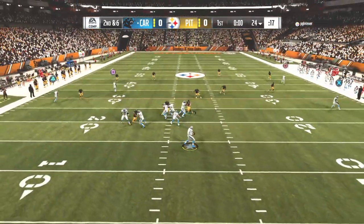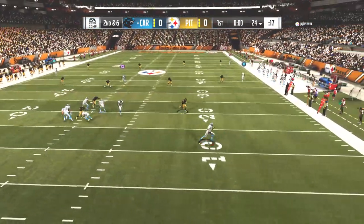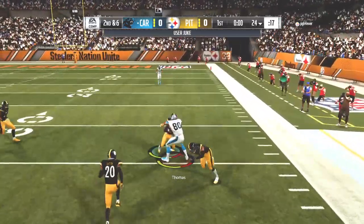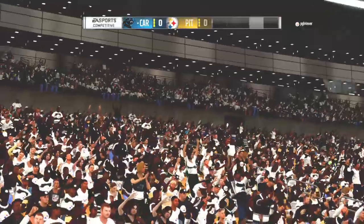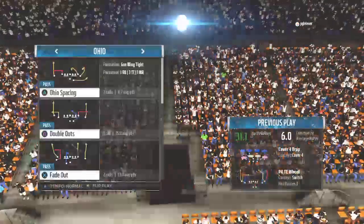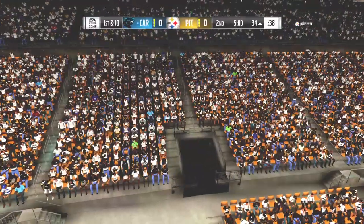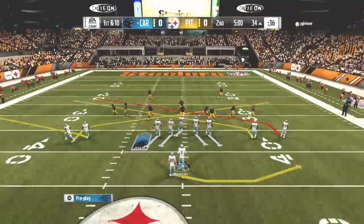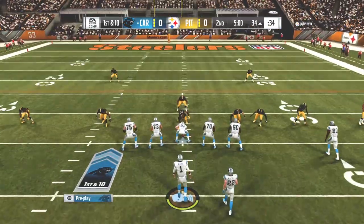This is Newton off the play fake to McCaffrey. Escaping the pressure right. On the run, he'll let this go deep. He's got a man, complete. And they finally get him down, but not before he reaches the 34. So the big play changes the complexion of things. Here's 1st and 10 just outside the 30.